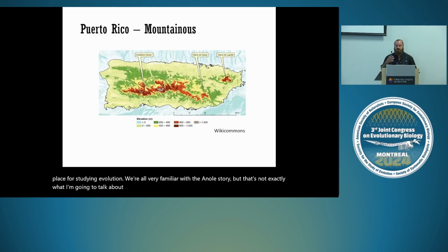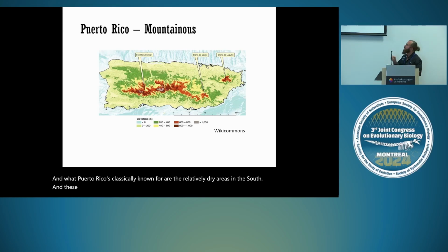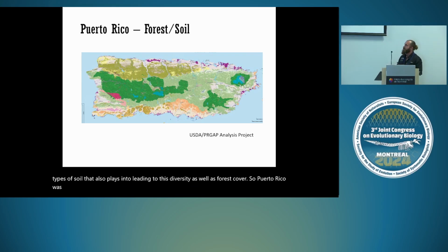In addition to the diversity of reptiles present in Puerto Rico, there's a lot of diverse habitat. What Puerto Rico is classically known for are the relatively dry areas in the south and these 3 large mountain chains, the Central Cordillera, as well as the Cayey and Luquillo mountain ranges in the east. Lots of classic endemism, high diversity in these mountain ranges, particularly the Puerto Rican coqui frogs, right? But we also have variability in the types of soil that plays into this diversity, as well as forest cover. Puerto Rico was completely deforested at one point in the recent past. Basically everything that's there today is secondary forest, besides a few very small stands. And this is going to play into the story that I'm about to tell you. Just keep in mind this diversity of habitat types across the island.